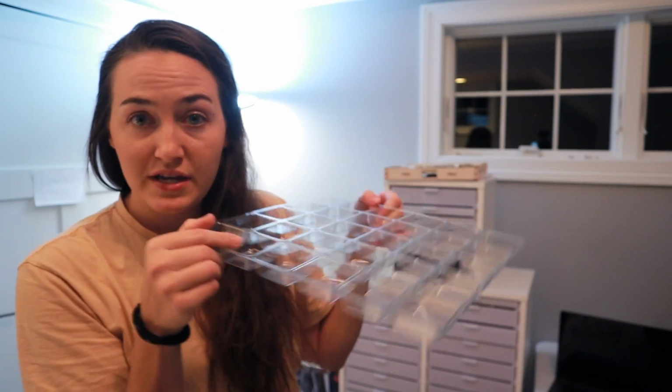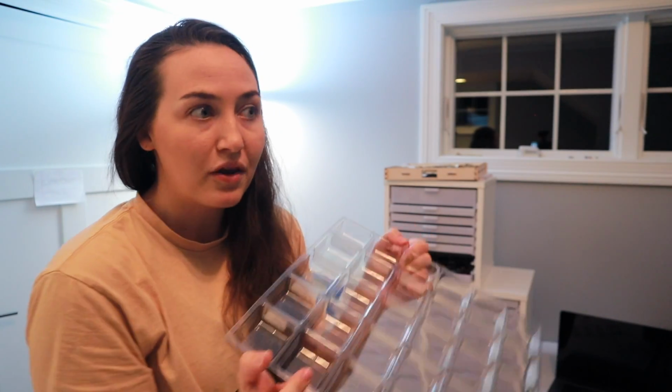Okay, well, it's like dark out now because it gets dark at 5 o'clock apparently, but I got all the drawers in and it's looking really good. I also got some of these little 30 count organizer trays that fit perfectly inside the drawers, which is part of the reason why I got them, because they're customizable. You can do singles, doubles, or triples in any order that you want.